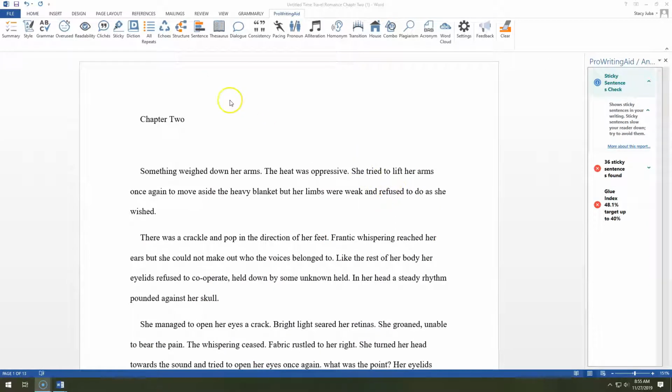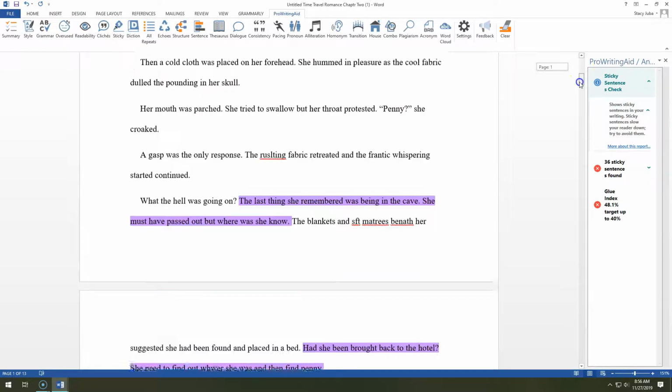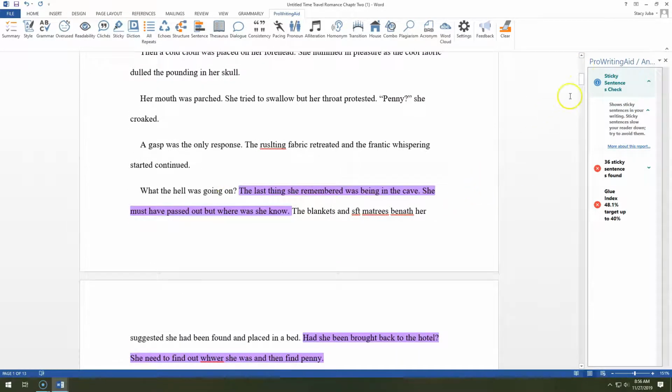Our last scan is the sticky sentences report, and let me just read you the definition of a sticky sentence. These are sentences containing a high percentage of glue words. Glue words are the 200 or so most common words in English, and many of those glue words are the smaller words, such as the prepositions on the overused words cheat sheet. So we can just scroll down, and they're highlighted in purple.